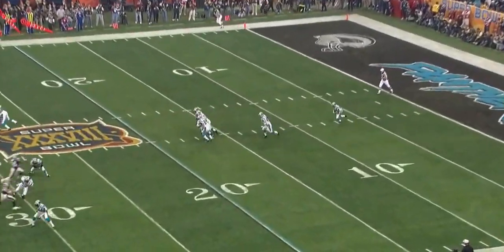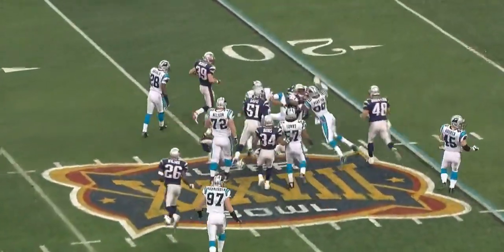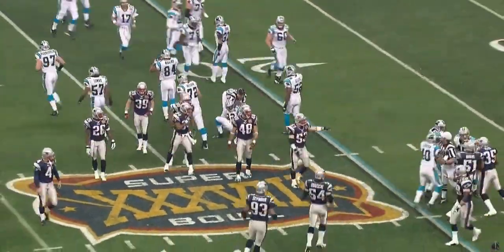This is Smart from the 5. Tripped up at the 20, falls forward to about the 23-yard line or so. Matt Chatham with the tackle after the 18-yard return.